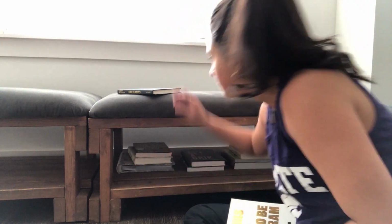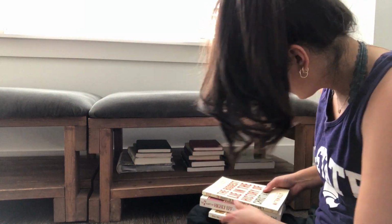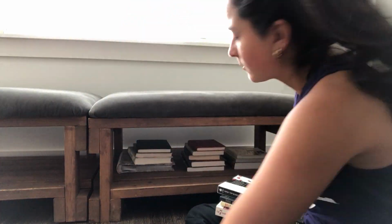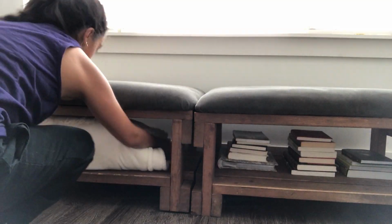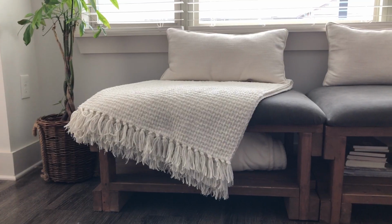But if you are looking for a good book, you should read Educated. I'll link it down below. It is just really, really good. So check it out. I like to wipe down all my books to make sure there's no dust, and I reorganize them in a way that makes me happy. And I just add the blanket on the top and the pillows on top. I put my money tree back.